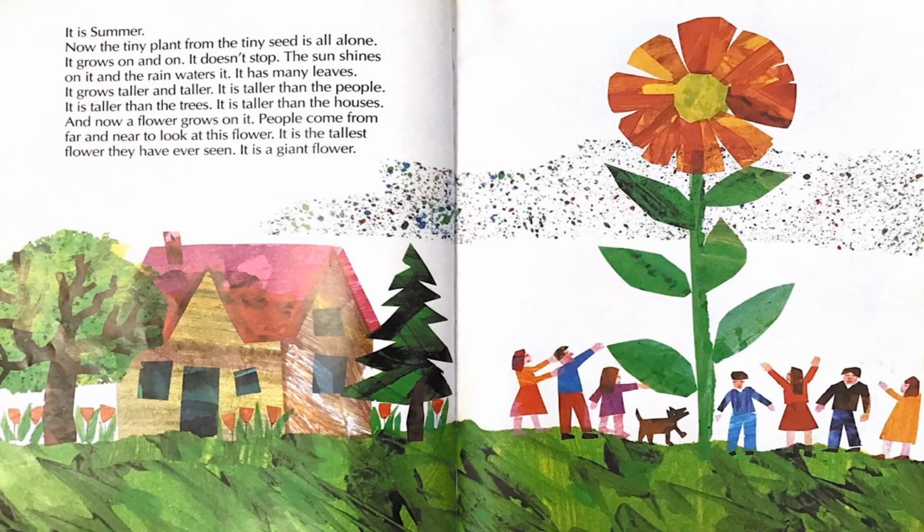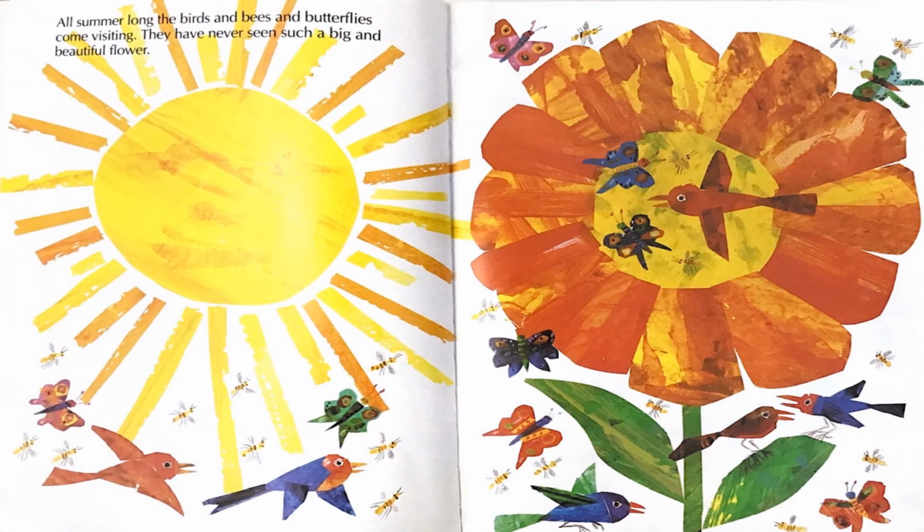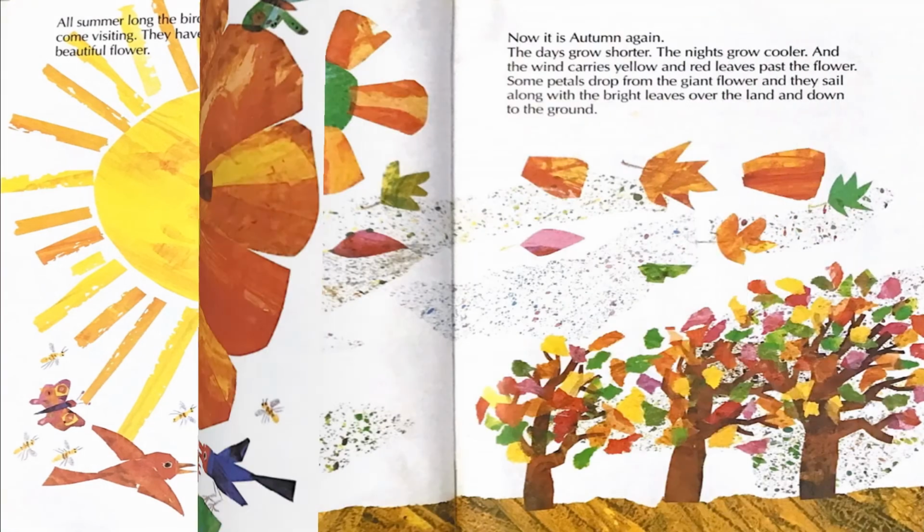People come from far and near to look at this flower. It is the tallest flower they have ever seen. It is a giant flower. All summer long, the birds and the bees and butterflies come visiting. They have never seen such a big and beautiful flower.